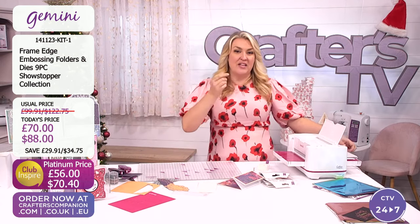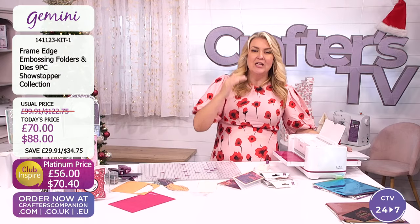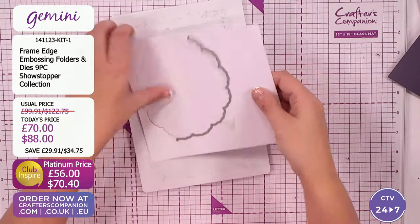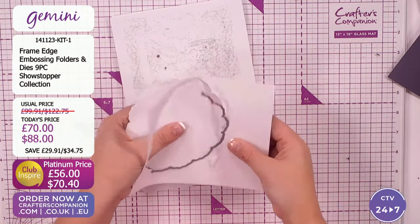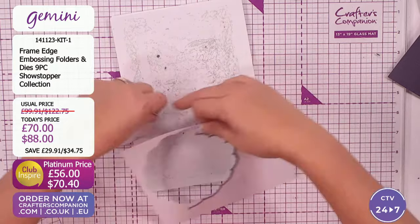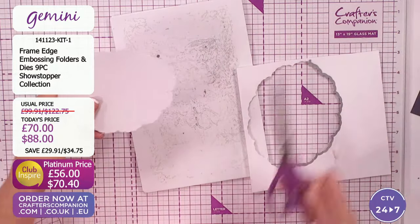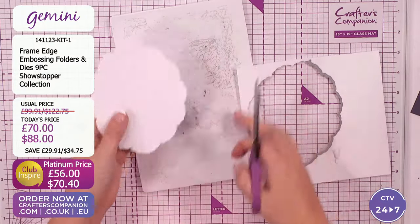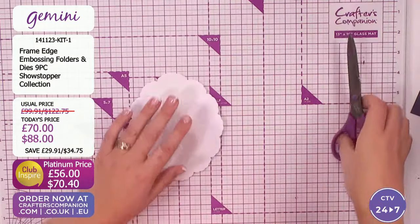And that's the beauty of these dies. They've all got the outer as well as the inner detail cut on there. So let's have a little look there. Now that comes off. There we go. And you might need to take off the little pips at the edges. I'm just going to take them off there. One, two on there. Now I've got a lovely background piece.